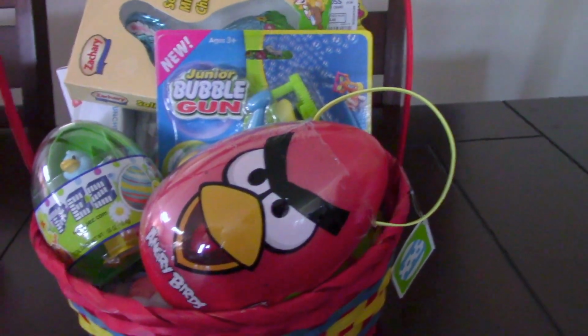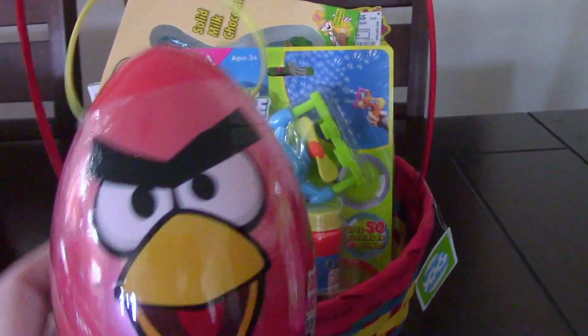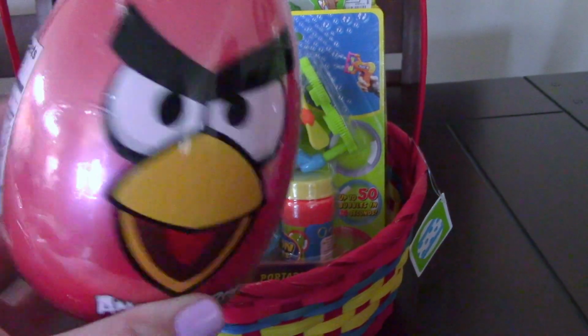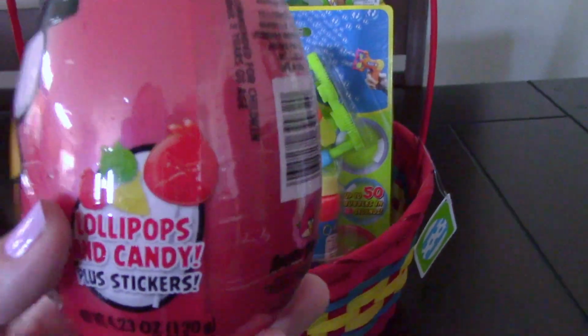Okay, on to my son. He is super into Angry Birds. I mean, who doesn't love Angry Birds? And now Angry Birds is actually going to be releasing a new movie soon, and we cannot wait to see that. He loves playing the game.